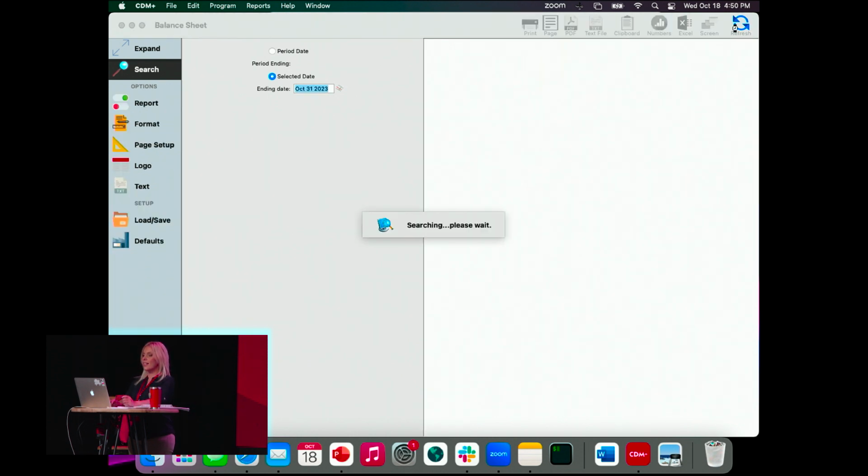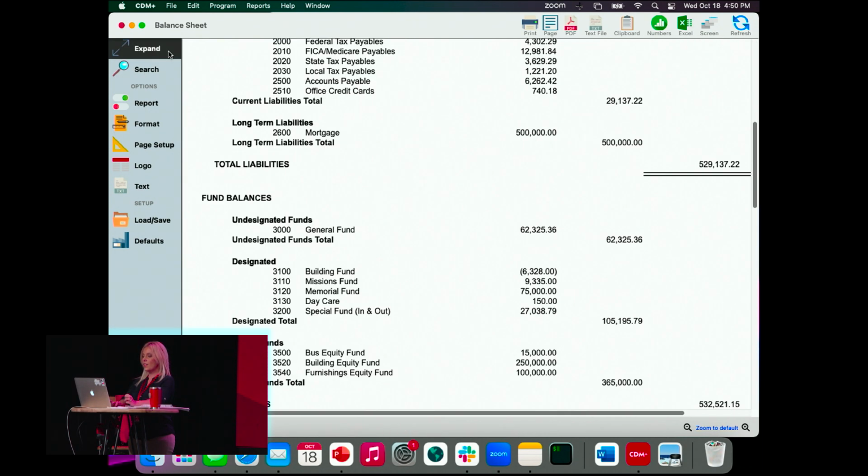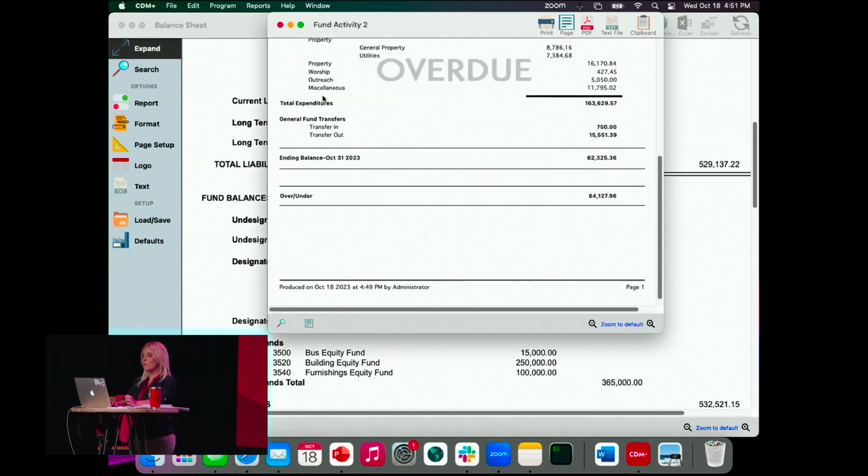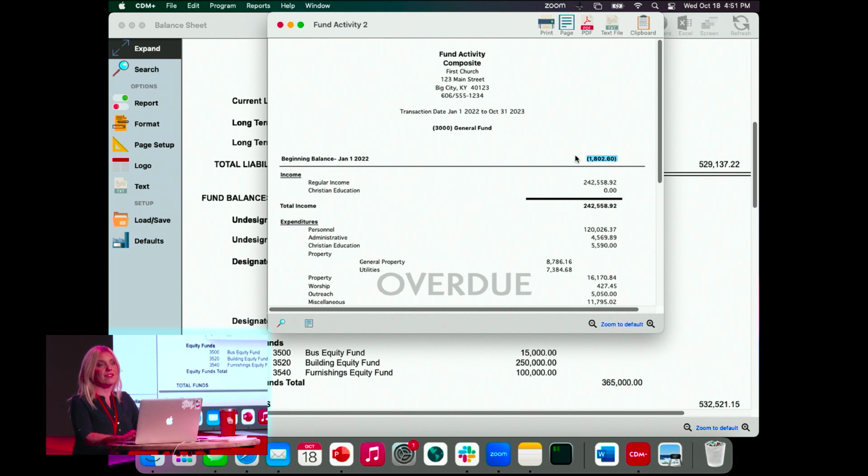So when we print this, my general fund has $62,000. Why is that? Well, that's because we started $1,800 in the red. So if you print just your income and expense reports, it's one way to definitely panic and wonder why. This, though, is one of the best reports for this because it shows your beginning balance.